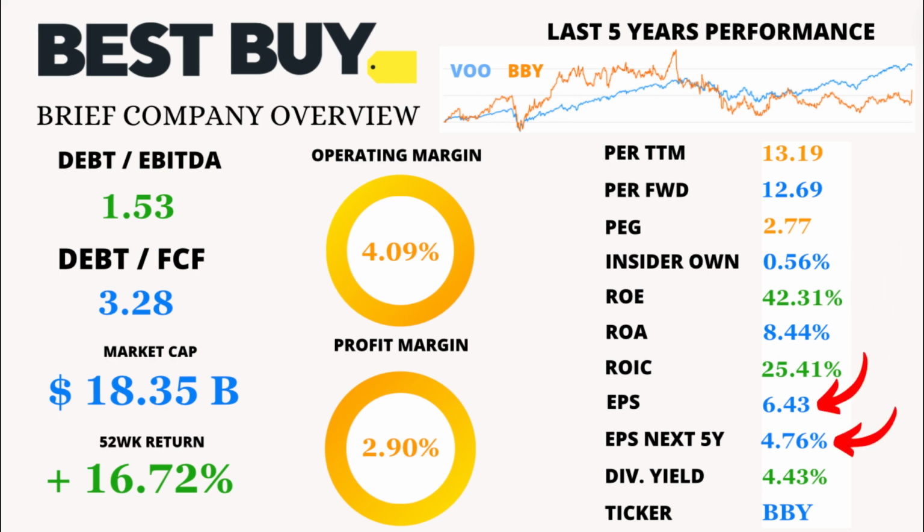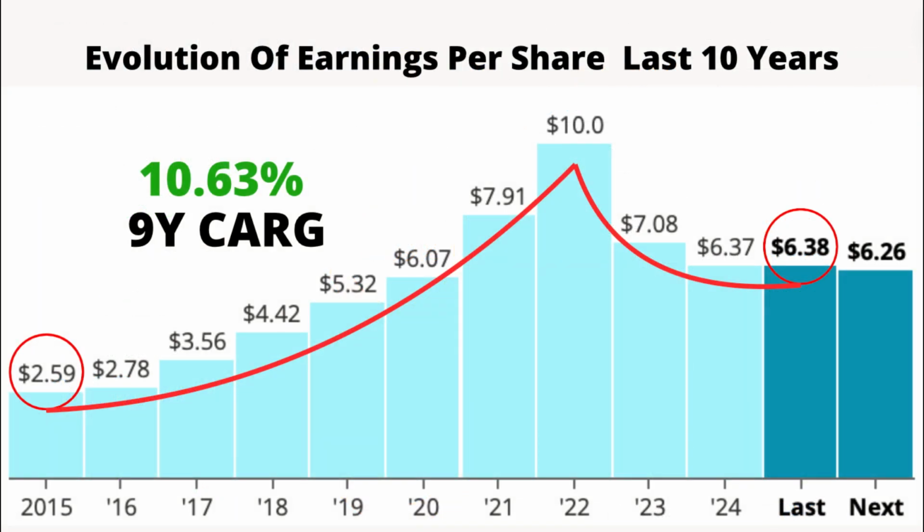Earnings per share or EPS is a crucial metric for investors, and Best Buy's EPS is $6.43. Looking ahead, EPS is expected to grow at 4.76% per year over the next 5 years. Not the fastest growth, but steady. Over the last 9 years, Best Buy's earnings per share have had a positive evolution with a compound annual growth rate (CAGR) of 10.63%, although there has been a downside trend since 2022.